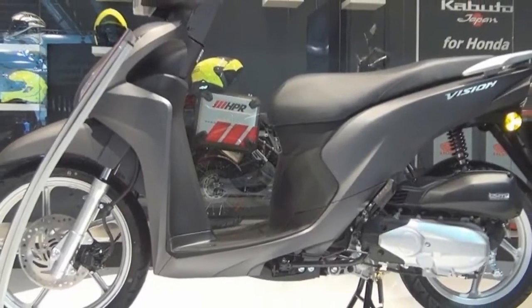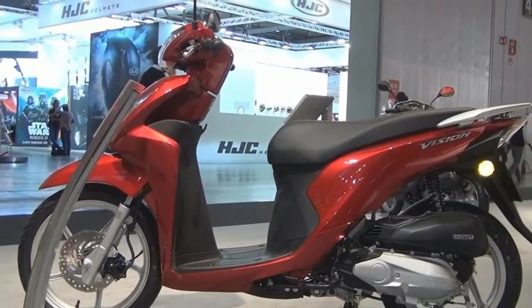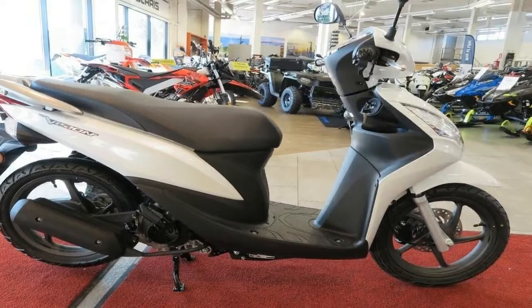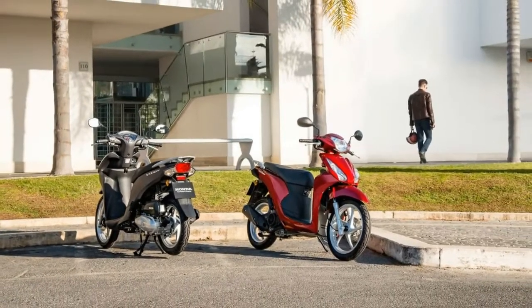The Vision 50 isn't just your scooter. It's your independence. It's easy to ride, very reliable and won't cost much to run. Its 5.5-liter fuel tank has a range of over 149 miles. So you really can explore the city without having to worry about where the next petrol station is.